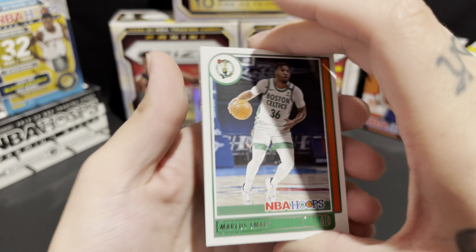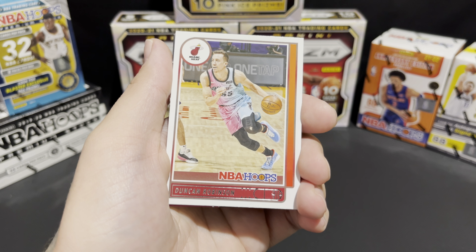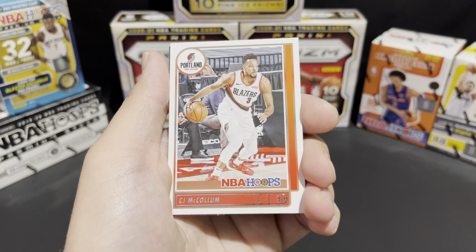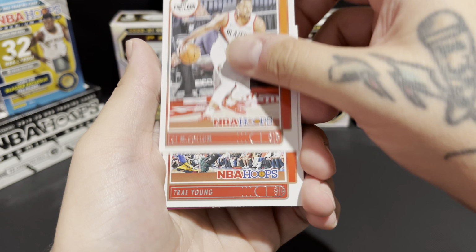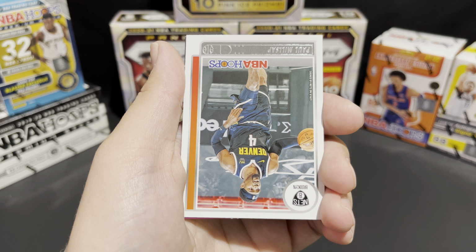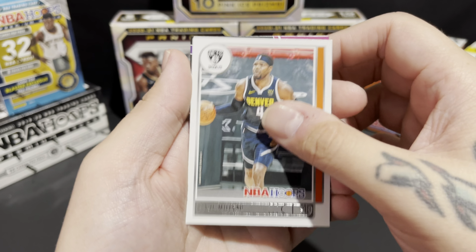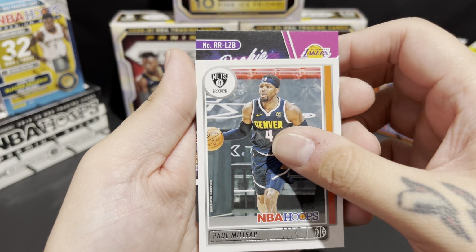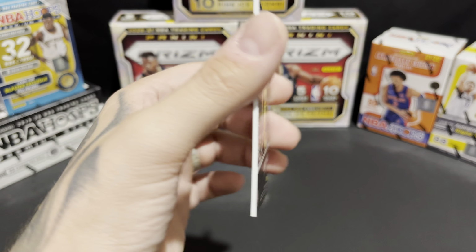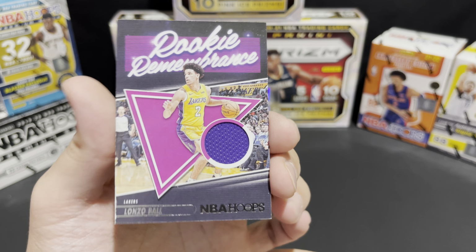What do we got for our normal cards? Marcus Smart, Duncan Robinson. Just had a guy messaging me about some Duncan Robinson cards yesterday. CJ McCollum, Trae Young base. And then we have Paul Millsap. This is going to be the auto. We got rookie Lonzo Ball. Rookie Remembrance, Lonzo Ball.